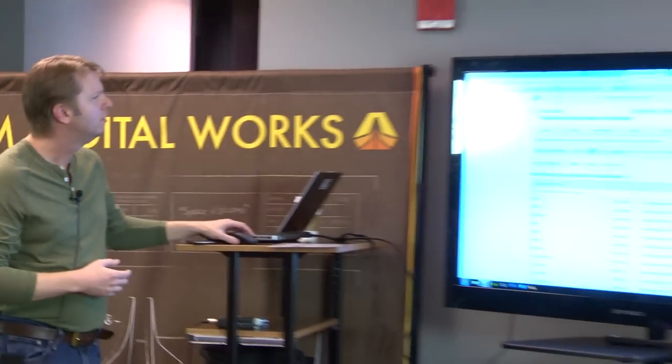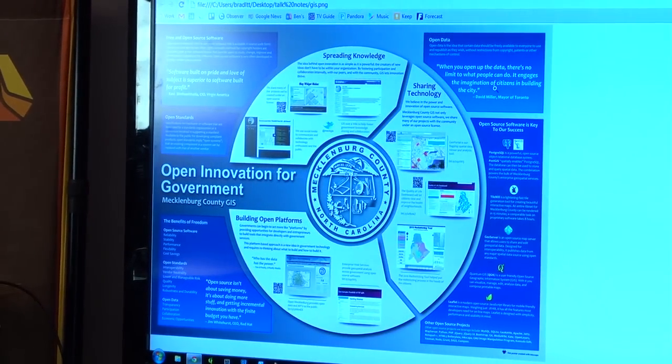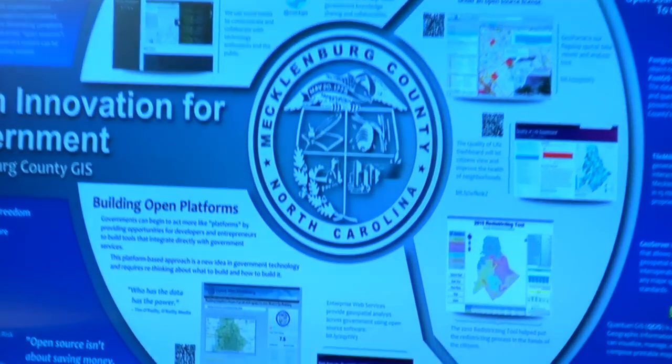SQL Server will let you know every now and again that you really should be paying attention to what it's doing. Now, PostGIS, I should show you this poster a little bit. I probably can't read any of that there. That's made in Inkscape, by the way.